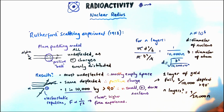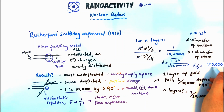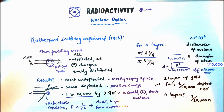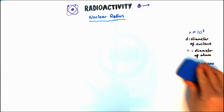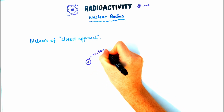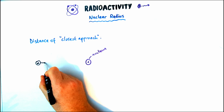Now, commonly, the number of layers of atoms in Rutherford's experiment was around about 10,000, so we could place that in place of n and come up with an expression for the ratio of d to D, the diameter of the nucleus versus the diameter of the atom, and it also equals roughly 1 in 10,000, meaning the scale is 1 to 10,000. So taking this one step further, we're going to look at the idea of closest approach to come up with a more accurate and more precise method and value for the radius of the nucleus.